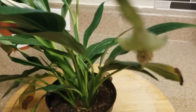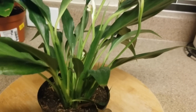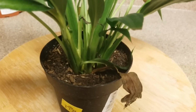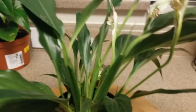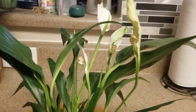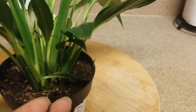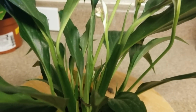And I knew that these plants, these peace lilies, perk right up when they get water, and the soil on this was so dry that I put water in it, and sure enough, by that evening, it was all perked up. It needs some cleaning up. Some of the flowers are ready to be cut off because they are past their blooming time, and a couple of dead leaves there, but look at that, it's got a lot of new leaves also.